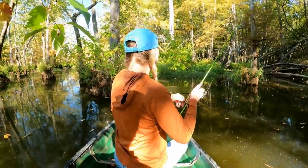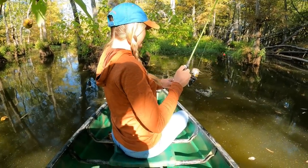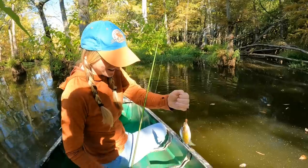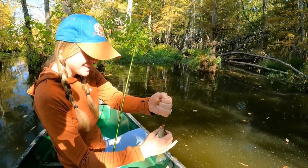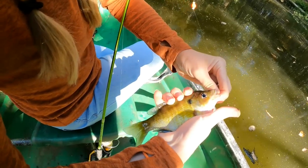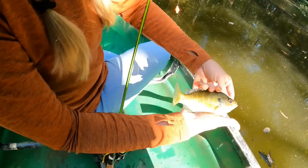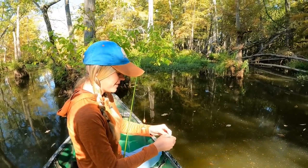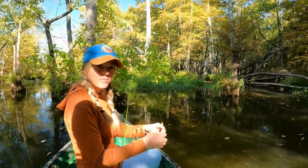Oh, there we go. And you got a good one? Feels bigger. What is that? He was sure fighting hard. He's bigger. He is bigger. They keep getting bigger by like 3 or 4 millimeters each time. Nice little sunfish. Beautiful. So pretty. Yeah, where's the big boys at though?